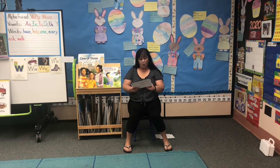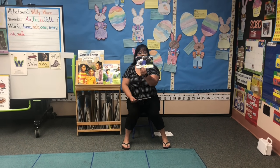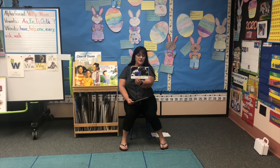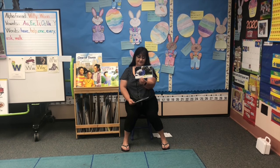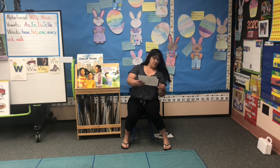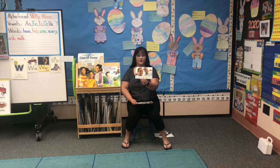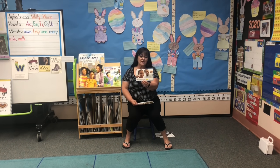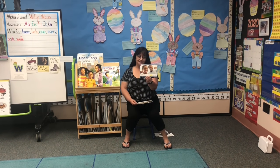The next word is one. One. This is the one I want. What does it mean? You use the word one when you're talking about a single person or a thing. Our fourth word is every. We brush our teeth every morning. You use the word every when you talk about each one in a group.